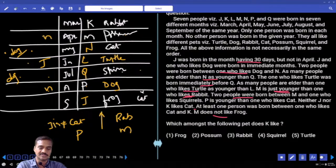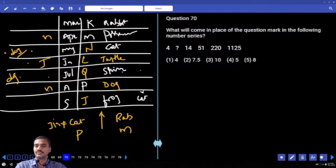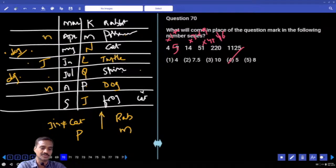In question number 70, number series, the numbers go from 4 to 220 to 1125. Numbers are increasing at a very fast rate, hence it must be product or combination. 15 into 4 is 60, plus 16 is 4 square: 15 into 4 plus 4 square is 204 in sequence. Similarly into 3 plus 3 square, into 2 plus 2 square, into 1 plus 1 square is 5. So the answer is choice 4.